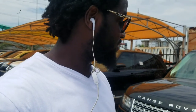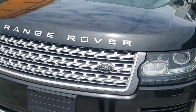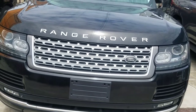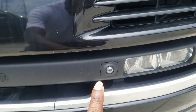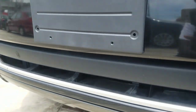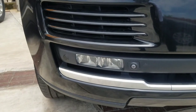I've just experienced the car with you guys. So starting from the grill. The grill is nice. The front view is really nice. You can see the camera, sensor, parking sensor, and it's also the same on this side of the car.